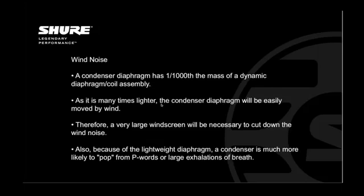Now we're going to go to the SM57, and this is the SM57 with Cheryl having taken the windscreen off. This is the SM57 without a windscreen. Okay. Here's an SM57 in front of me, which we've got the A2WS windscreen on, which is the actual smaller windscreen.